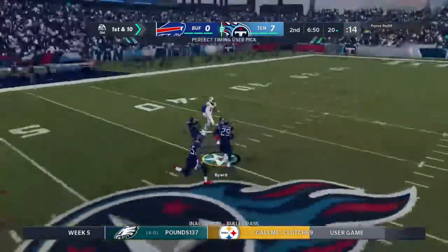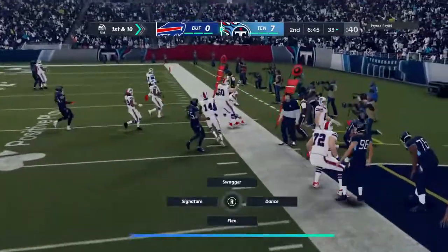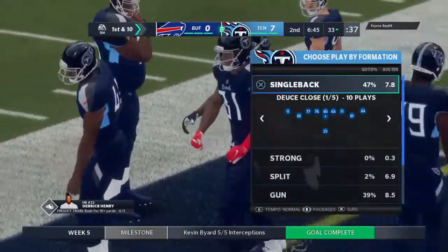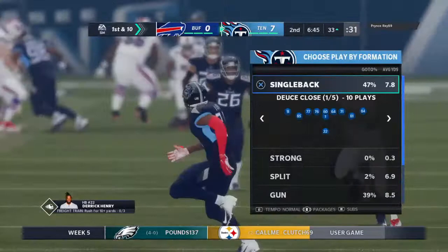Going deep for Diggs. And that's now the second time he's picked off a pass here in the first half alone. Again, another great read defensively. And you just see him get in the right position to make the play and get his guys the football back.